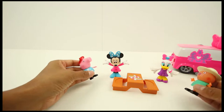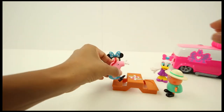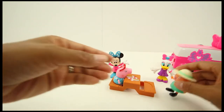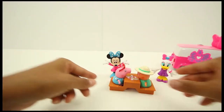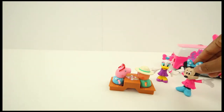All right, Candy Cat, let's sit down and have our picnic. Yummy sandwich. I am so hungry. We waited so long to have our lunch. Thank you, happy helpers.